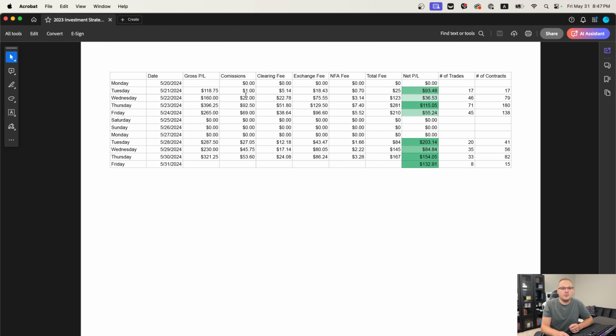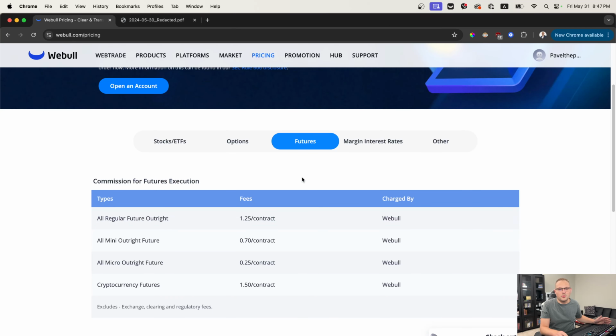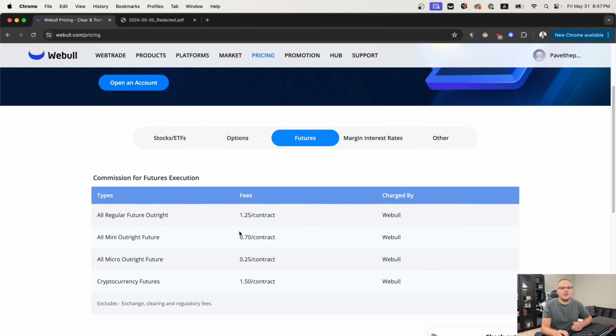However, aside from the commission, you also have the clearing fee, the exchange fee, the NFA fee, which turn your $1 commission into $25 worth of fees. Again, it's not like Webull is hiding this, though it does seem a little bit confusing that they're not listing these fees on their pricing website. So it was a little surprising to see how much additional charge I was getting for trading futures.